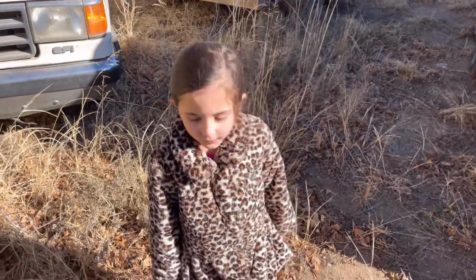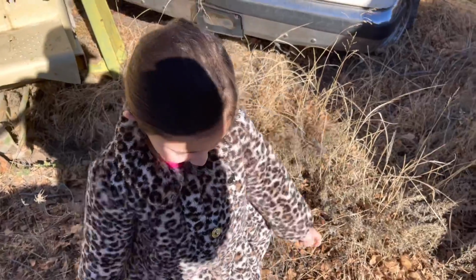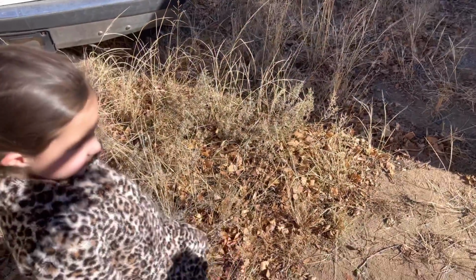Normally I just skip lunch and keep going, but probably ought to go ahead and get something to eat today, because I've got the princess with me. Yeah, she's probably getting hungry, so we'll get this unloaded real quick. We're gonna get something to eat, and then we'll head back out there.